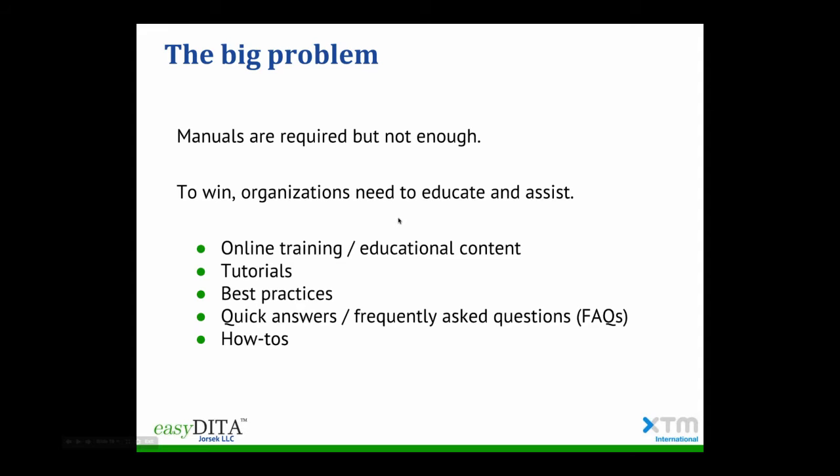But the reality is that to win, especially in the age of the internet, especially in a knowledge-based economy, organizations really have to have more than a manual. They've got to have online training and educational content. There's got to be tutorials. There's got to be best practices. There's got to be questions and answers. And there's got to be little simple how-tos as well.